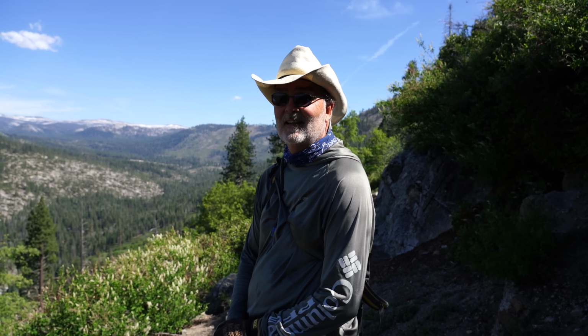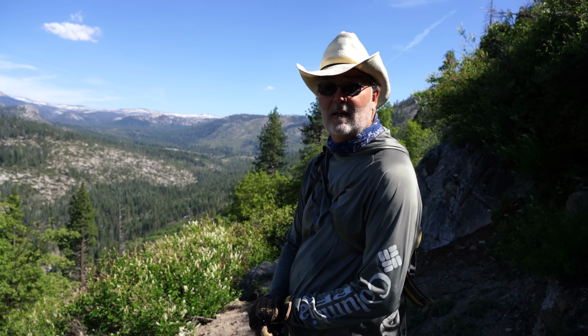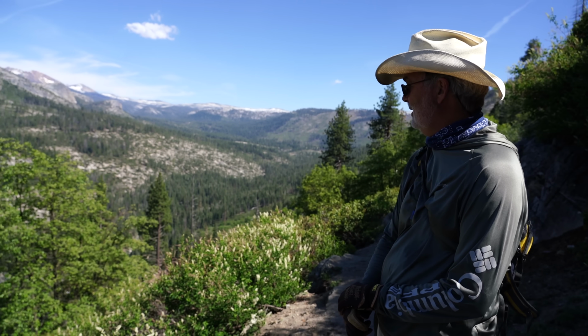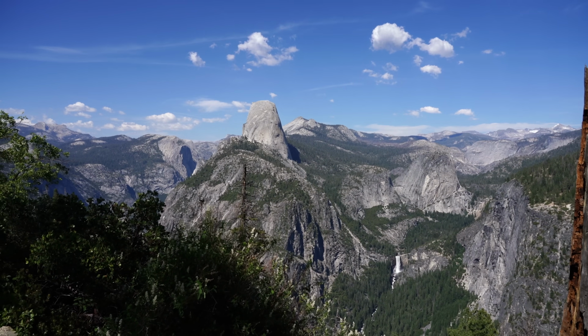We're a little bit over halfway back to Glacier Point. And when you're halfway down, you can get a glimpse of the falls over there already where you're headed, Illilouette. It's pretty sweet. Yeah, you can see the falls down there. You can also see Half Dome.